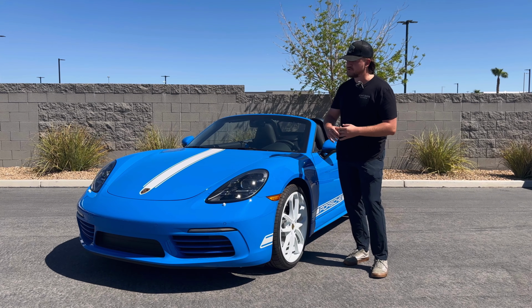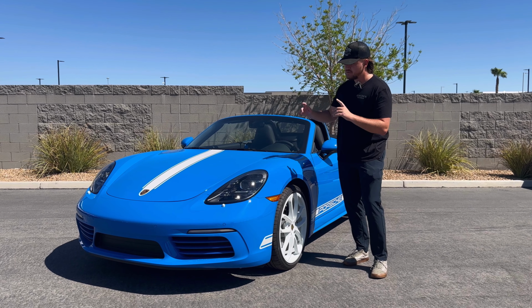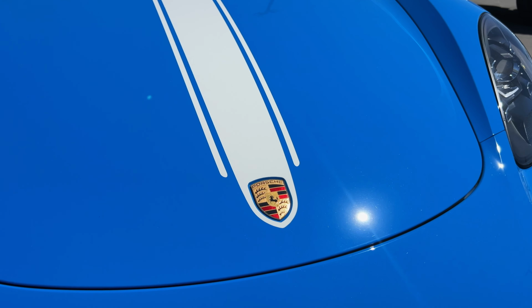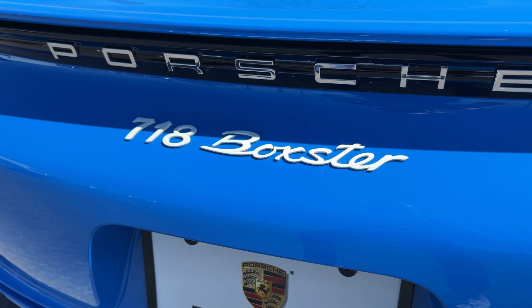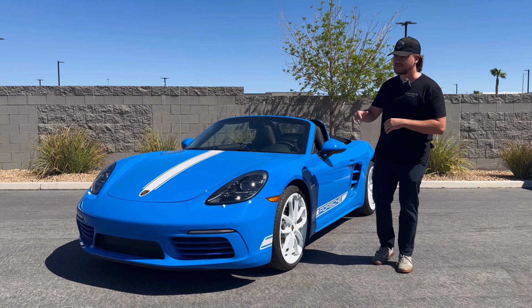As you look at this car, you'll notice that there's a lot of white accents throughout that pair beautifully with the Shark Blue color. Those white accents can be seen on the hood of the car right here. You've got that white racing stripe, the Porsche logo in white, as well as the model designation in the back finished in white.